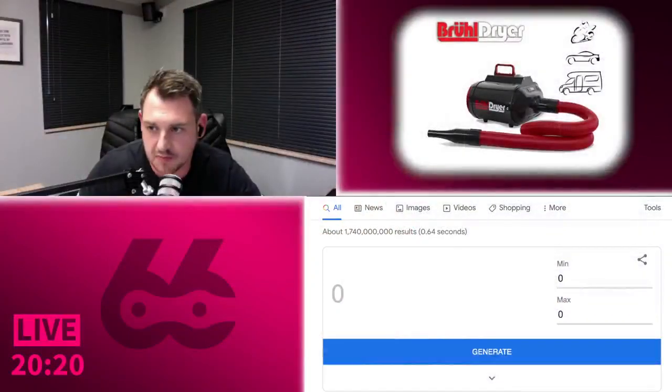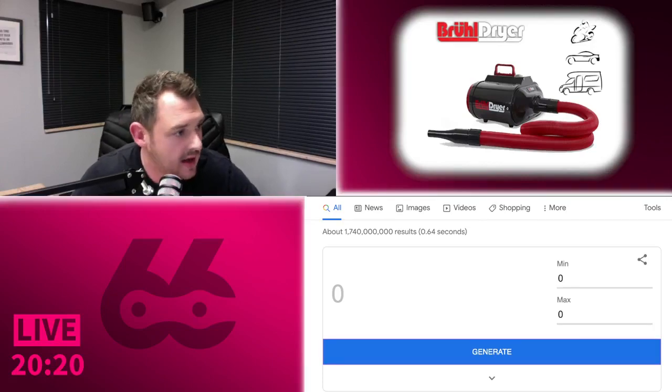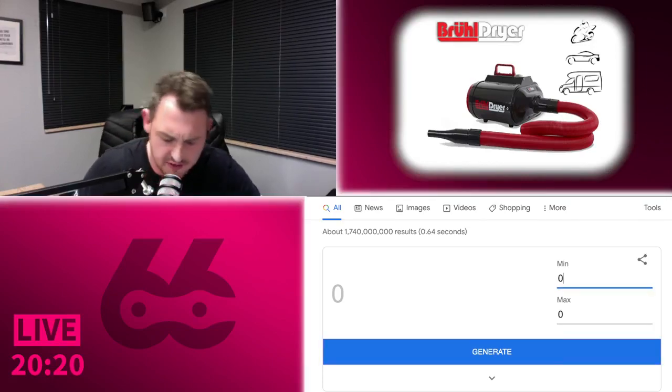Hokey cokey, what's next? Another prize. Smashing straight on. Apparently this thing gives the best blowjob in town. That's all I've heard. It's the BRUHL Dual Turbine Dryer. This one didn't quite sell out, I think, for the first time. Although it is a Monday and you guys haven't quite got used to the Monday thing yet.